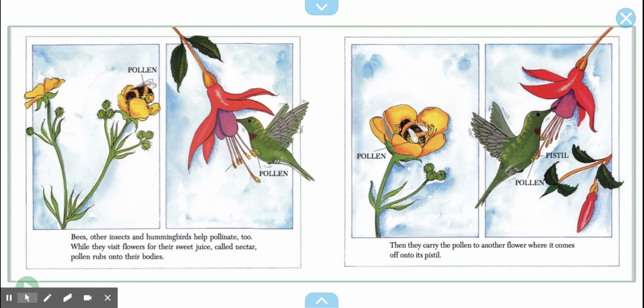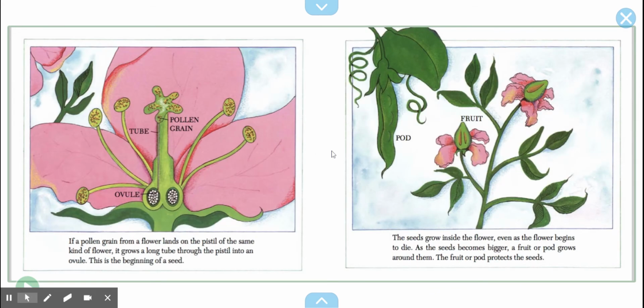While they visit flowers for their sweet juice called nectar, pollen rubs onto their bodies. You can see them eating the pollen. Then they carry the pollen to another flower where it comes off onto its pistil. If a pollen grain from a flower lands on the pistil of the same kind of flower, it grows a long tube through the pistil into an ovule. This is the beginning of a seed.